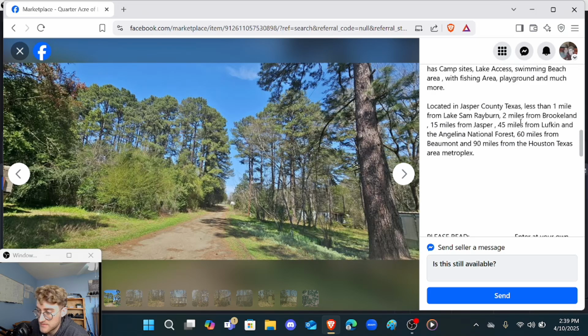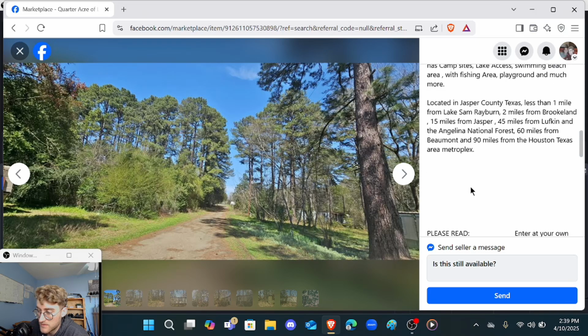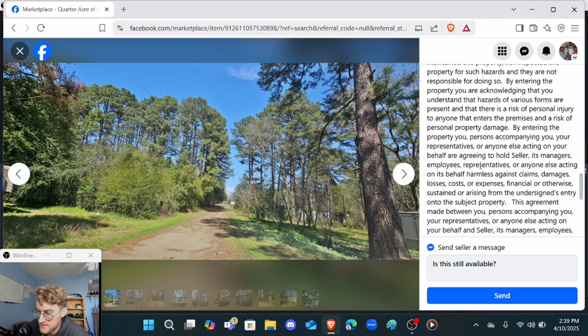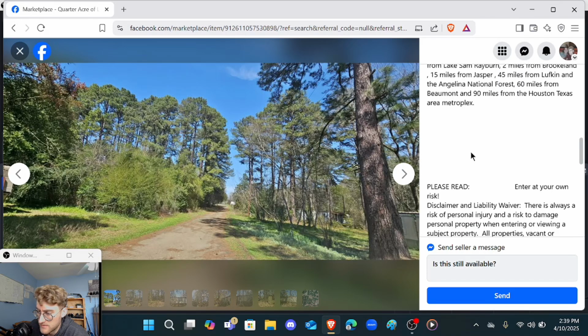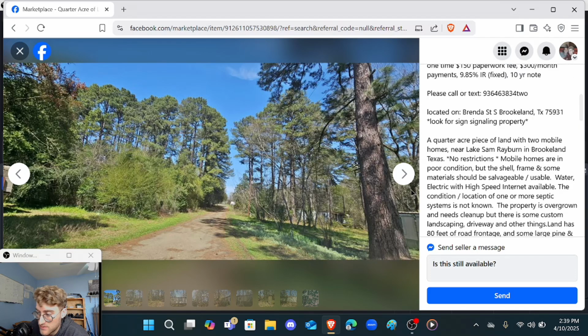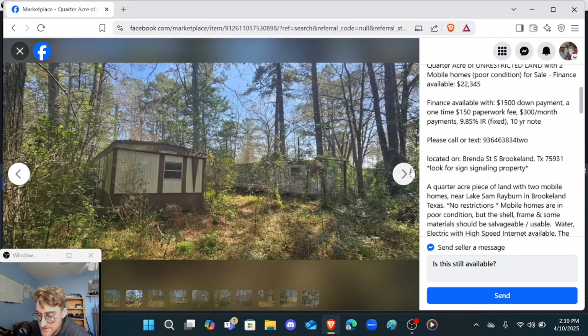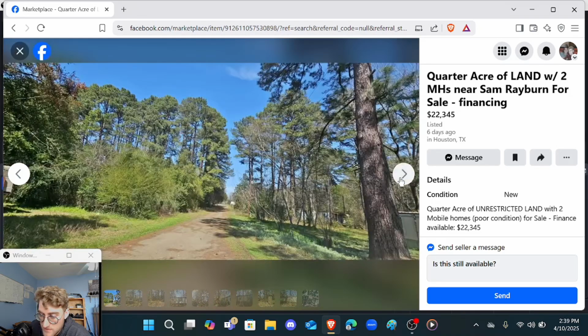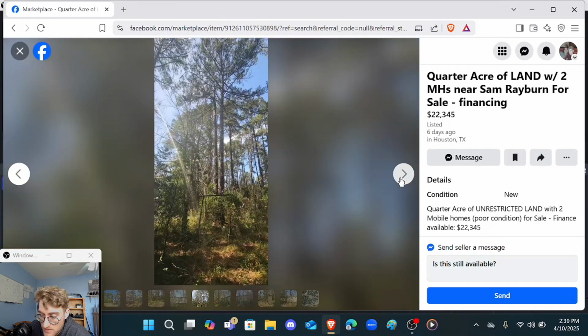This looks very similar. Okay, so this person also had that other listing. I remember this. This is weird. I don't see this a lot, but it shows location. That's good. It shows like the address. Now pictures. Pictures are okay.